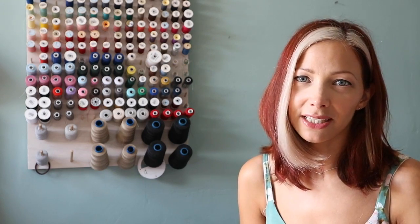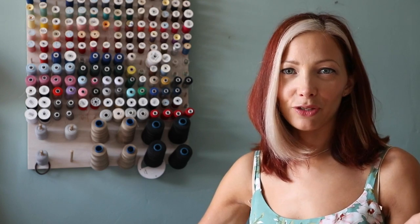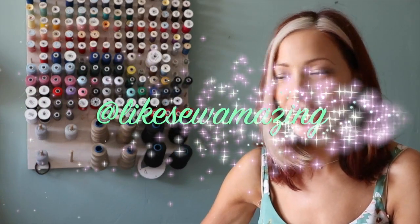So apart from that, I've also been sewing some samples for people. I've done some bridesmaids dresses this month, which once I get the official photos through, I can pop them onto my Instagram so you can have a look at that. I'll put my Instagram here for you to go and check out.